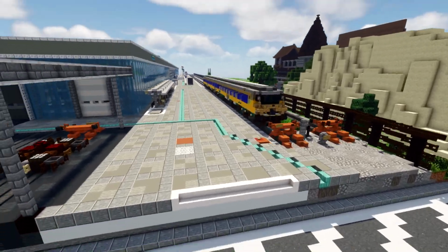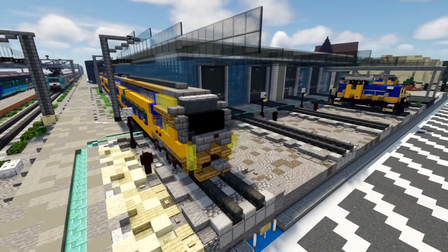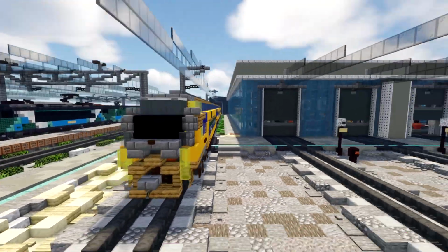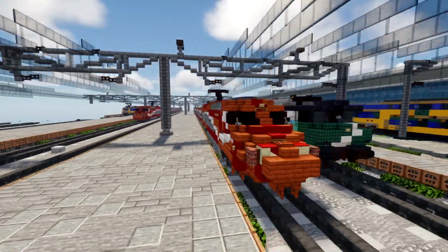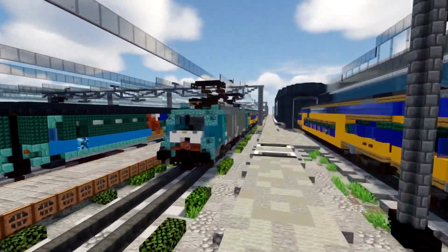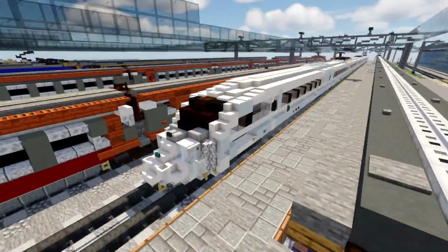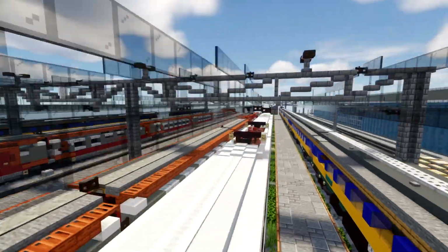So first off, we have Anna, aka NYC Tota. He made this rail depot from the Netherlands. This is Watergraafsmeer. And here's what it looks like. We have an NS Verm, a couple of TGVs over here, Thalys, and I don't know what this is, but the passenger train. So there is a lot of trains and locomotives all scattered around. There's even like an ICE right here that's green and red.